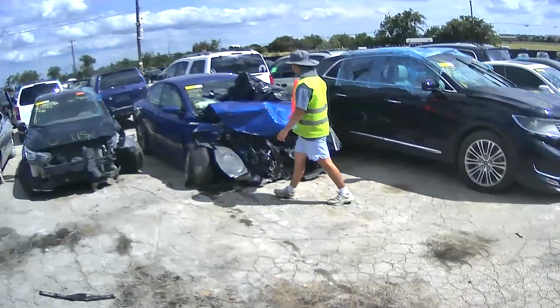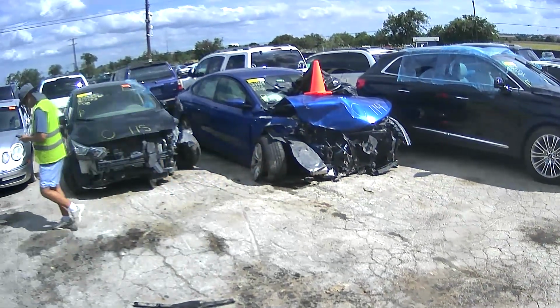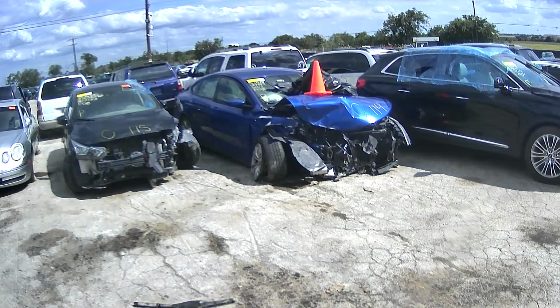Lot number 114 is going to be the 2015 Chrysler 200, folks. Here we go. I'm at 2 and a quarter, now 2 and a half. Bid 2 and a half, now 275. Bid 275, 300, now 3 and a quarter.